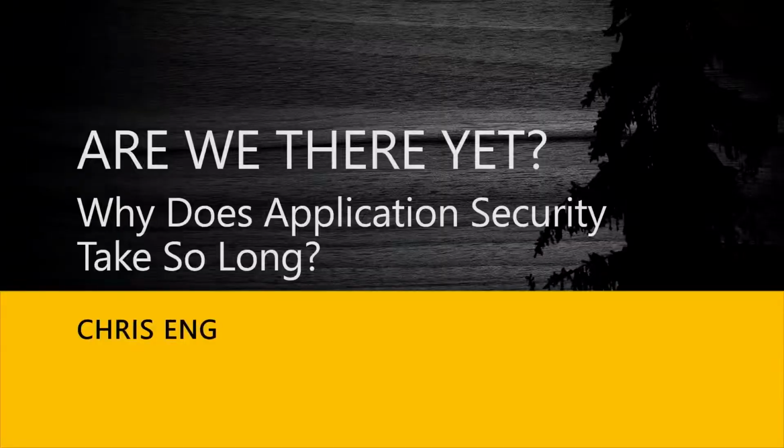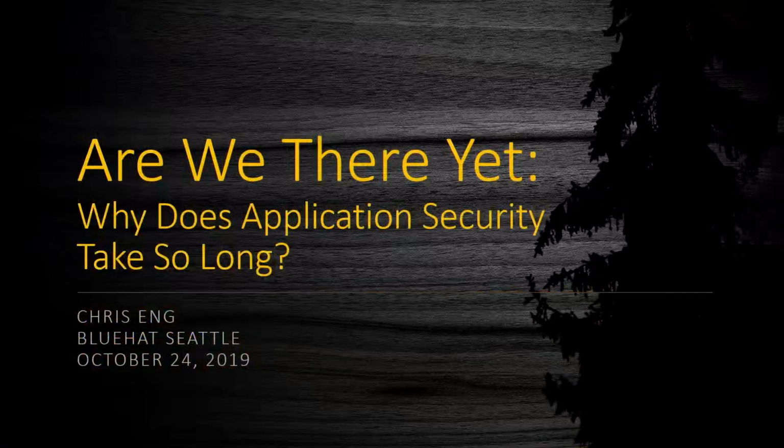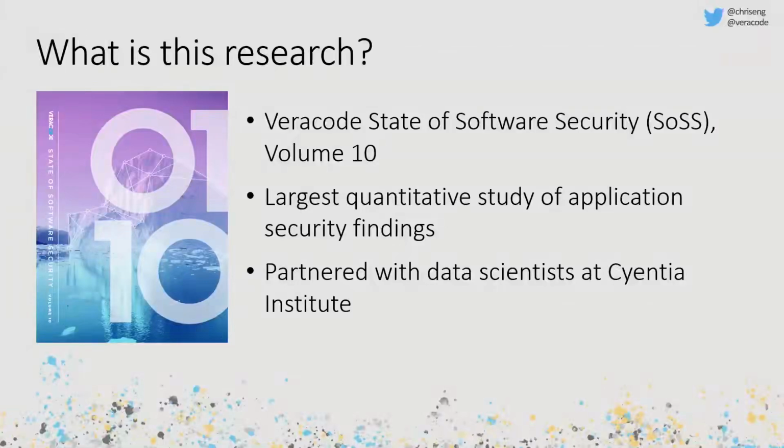Welcome back. If you thought you were going to make it all the way through a security conference without hearing the words DevOps, I'm here to ruin that for you. I want to talk about application security and specifically why it takes so long to fix security flaws. Anybody who's worked in any capacity with a development organization securing a product knows that it just takes way longer than you would expect to fix issues that you find. And I want to use some data to actually dig into that.